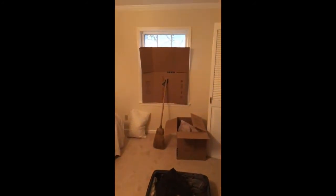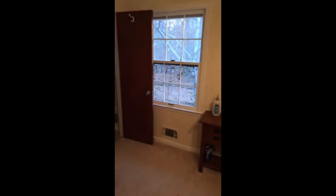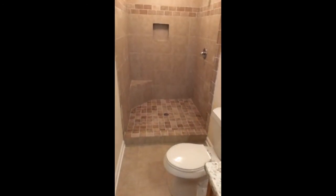But we did at least have a bedroom. We do have some nice curtains. This is our a la crack house curtains. That's one of our big goals, is to measure the windows so we can get some curtains up. And this is one of my favorite parts of the bathroom, that we still need to get a door on it, but it's a nice shower that we have to finish so we can use it.